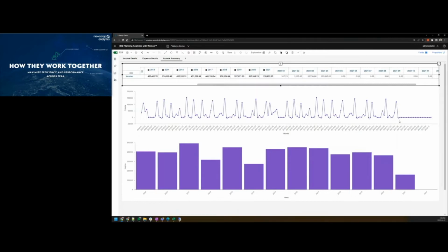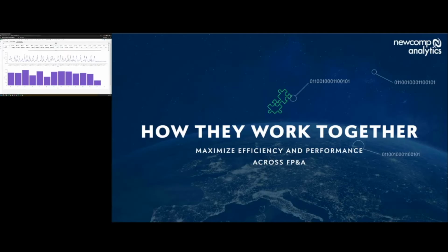We'll come back here on this dashboard, and I'll refresh it, and I'll show you that the data's come back in. So with that, I'm going to pass it over to Aleks, who's going to show you the Alteryx piece.